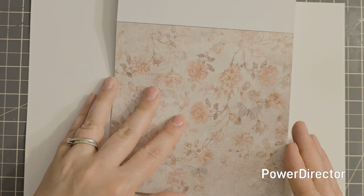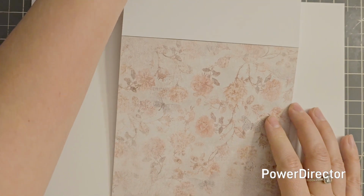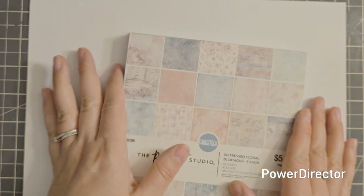I think there's 1 more or 2 more. I think that's the last one. Yeah, so it was just really pretty. I like the 6x6. It made it easy for tags and stuff.